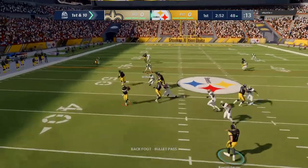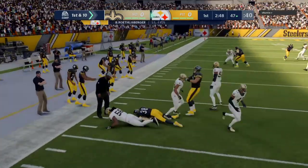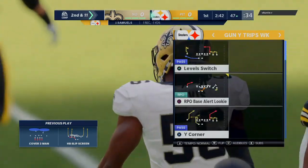On first down, it's Roethlisberger. Setting up the screen, this is Samuels. And he'll lose yardage here, back at the 47. He was unable to shake free there, and they'll cover him for a loss of a yard.